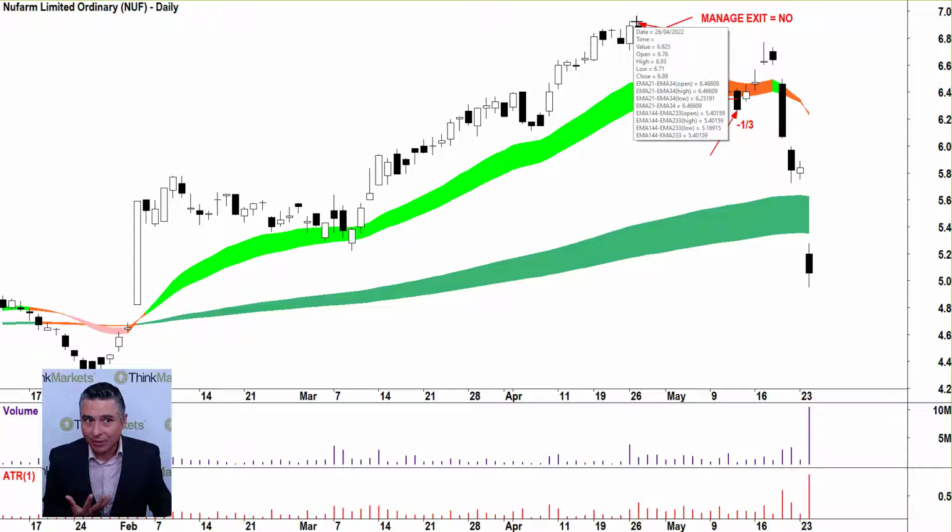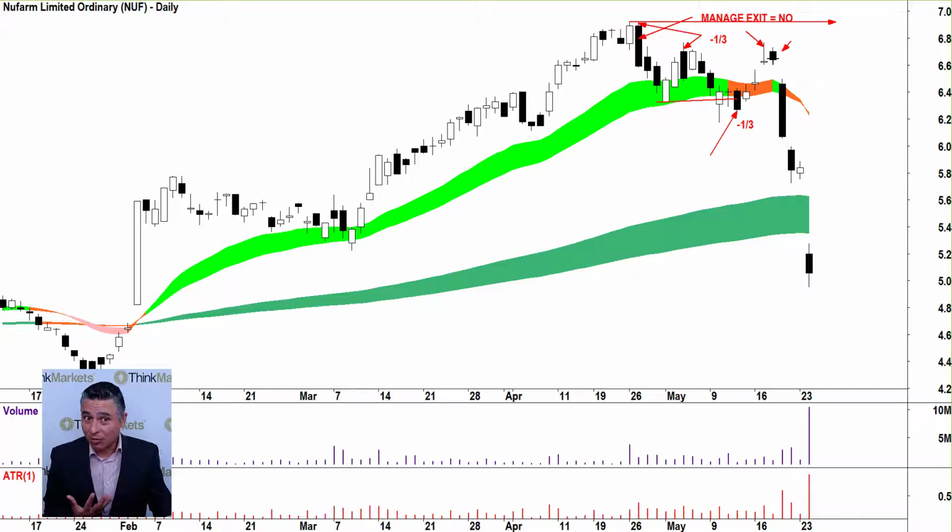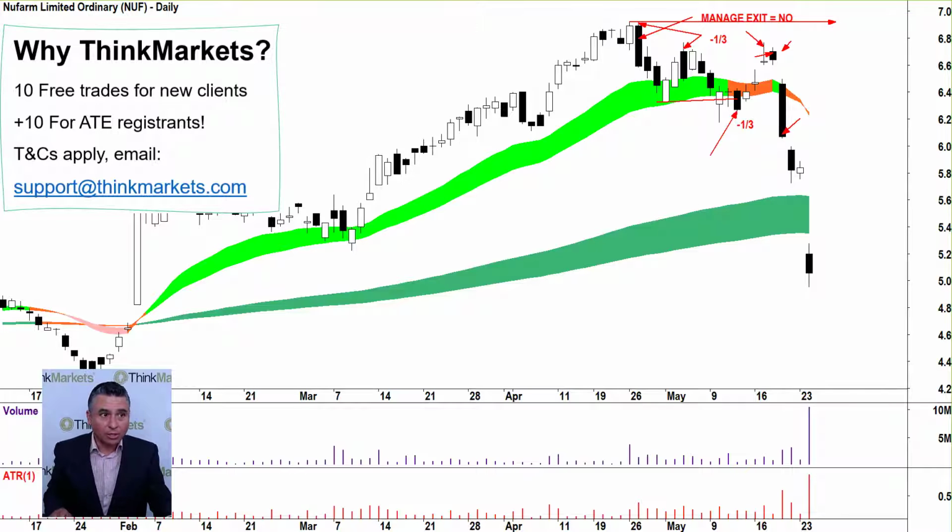It needs to take this out. It didn't, did it? It balked at that level. Look at this candle and this candle here. And if you're really aggressive, you'd almost go one third on the open of the next candle right here, because this is not good. These two together, not good, coming in where they did. But even if you miss that one, 100%, you are getting out at the close of that one, or would be in the open of this one. So you are officially minus one third on this one.